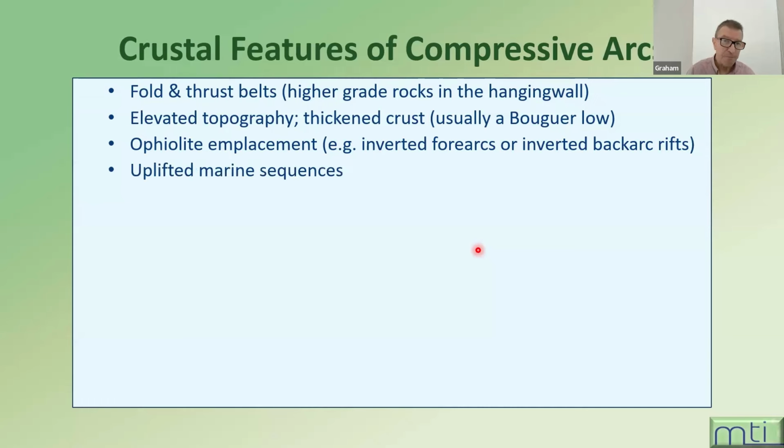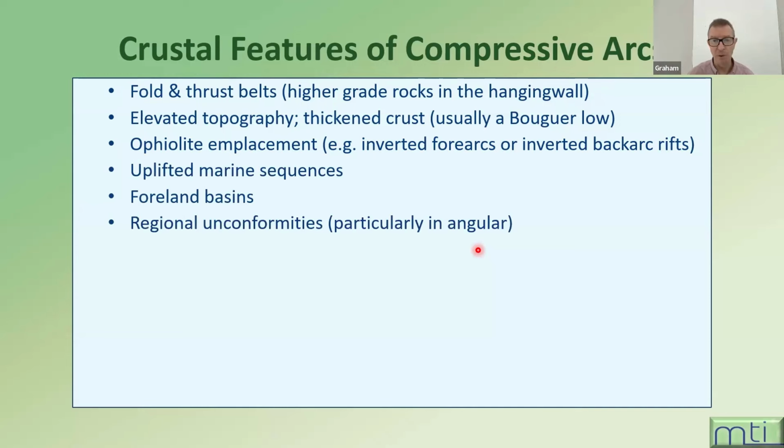Okay, you will see uplifted marine sequences because of the switch to compression. Foreland basins, particularly out in the hinterland behind your orogen, you can see some very thick molasse basins in those regions. They're a symptom of that uplift and shortening. Regional unconformities, quite often angular, but you can even go back a long way inboard of the arc environment into your continent, onto your platform, and you will see very distinct unconformities in sedimentary basins that relate to these periods. So they're all indicators of what's happened in the past.